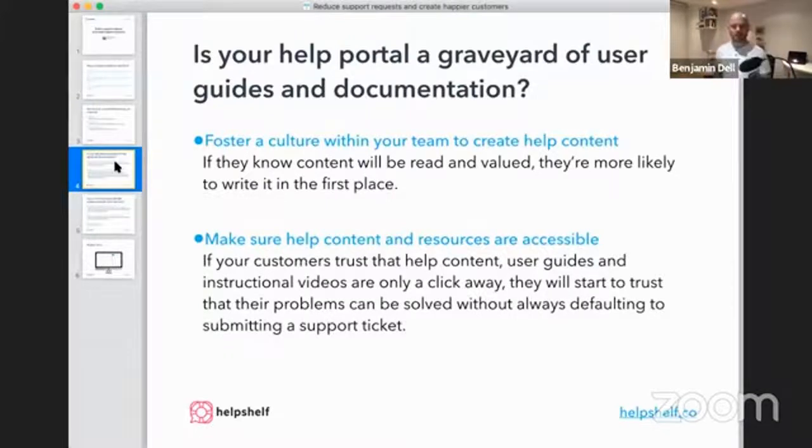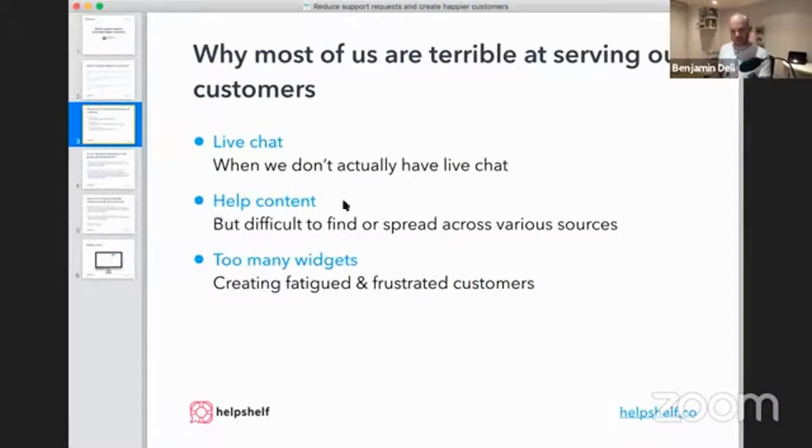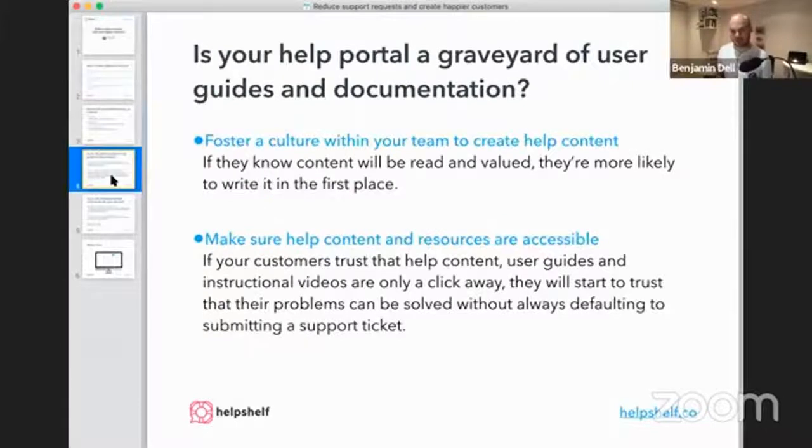So what we want to try and avoid is that our help portal, I'm using the phrase help portal there, but it could be help center or support area or knowledge base or whatever it might be. And if you don't have one, don't worry. These are just common approaches, and we'll talk a bit more about how we can create one ourselves soon. But we want to avoid our help center being a graveyard of guides and documentation. As I alluded to before, we don't want to be just creating the content and then finding that the customers are never finding it.